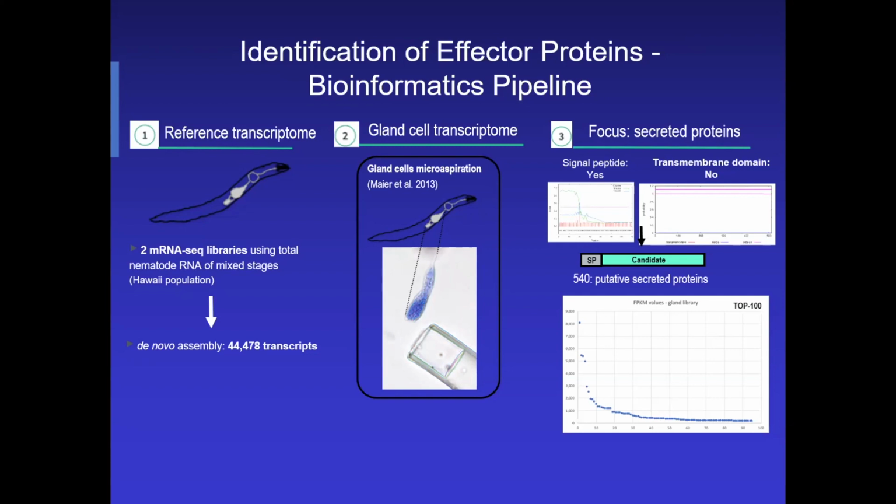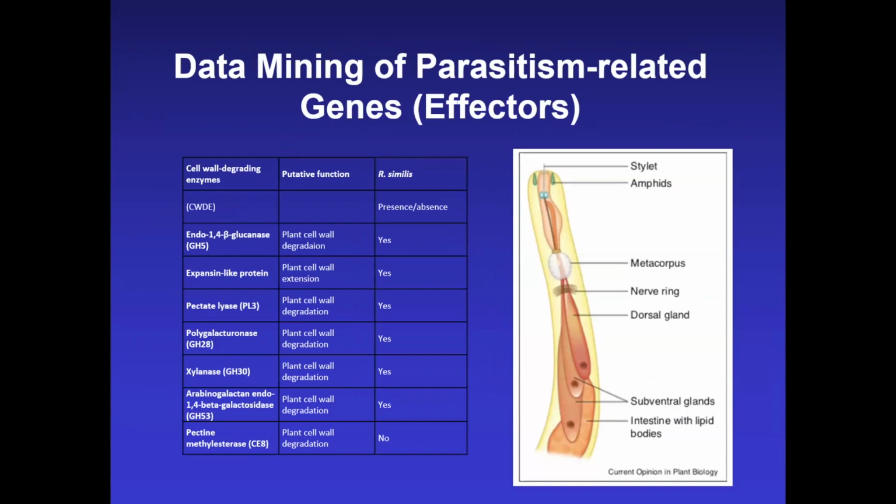So he's still busy. He has a lot of work to do still. But he's come a long way and made a lot of interesting observations. So what he's doing right now is data mining the parasitism-related genes, and mostly started with focusing on cell wall degrading enzymes, which is critical for how the nematode feeds on the plant system itself. And if you take a look at this picture of the nematode, you can see the glands on the right, and they just play a very important role in allowing the nematode to feed.